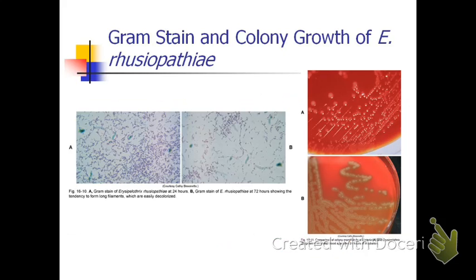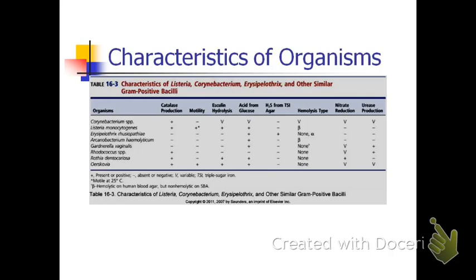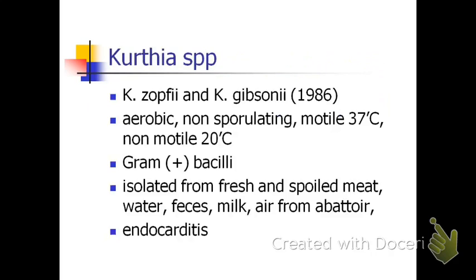Okay, more pictures. I think I have shown you this before, with the exception that there are other gram-positive bacilli that were added here in the table. So you may refer to table 16-3 of your textbook.